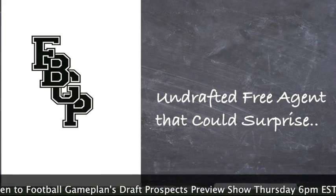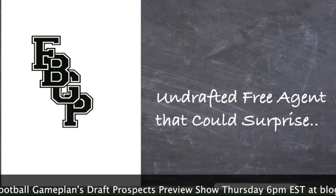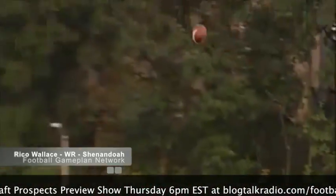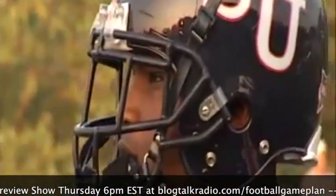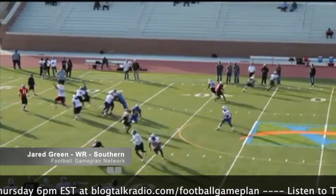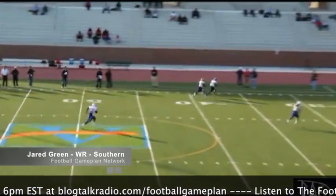Two undrafted free agents that could surprise here. I'm going with two wide receivers. Number 1, Rico Wallace out of Shenandoah, a guy that has tremendous size, catches everything with his hands, great route runner, does not have the breakaway speed, but he has what you want in a receiver: size, hands, and ability to move the chains. Now you look at another wide receiver, Jarrett Green out of Southern.